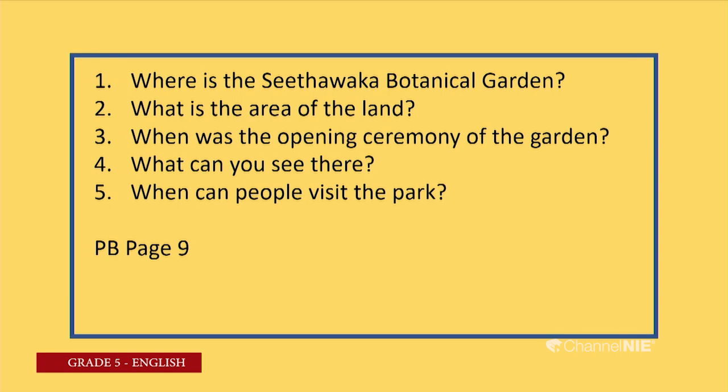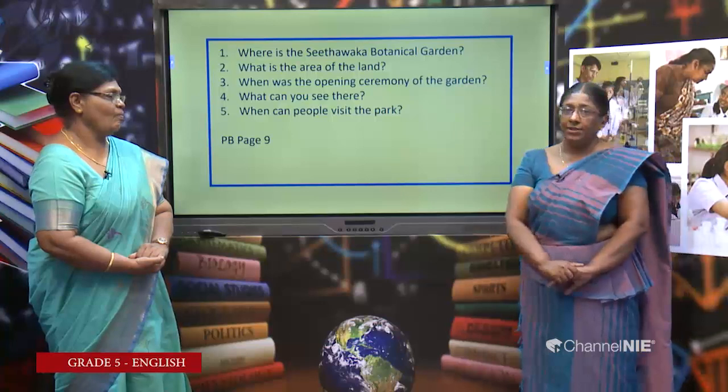Number 1, where is the Seethawaka Botanical Garden? Yes, number 2. What is the area of the land? Yes, number 3. When was the opening ceremony of the garden? Number 4. What can you see there? Number 5. When can people visit the park? Yes, children. You can go through your text.